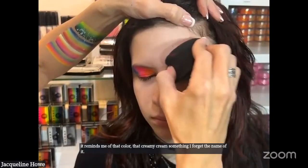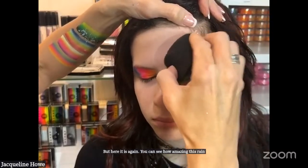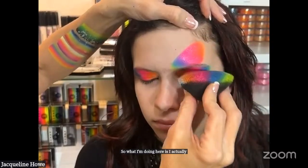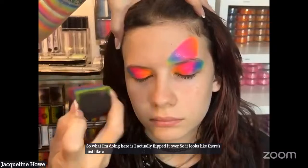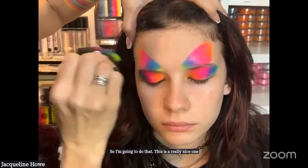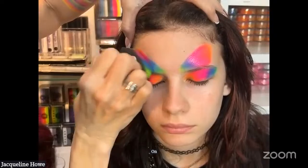But here it is again. You can see how amazing this rainbow is. What I'm doing here is I actually flipped it over, so it looks like there's just a blast of colors all over her. So I'm going to do that. This is a really nice one to use for butterflies and anything your little heart desires to make.